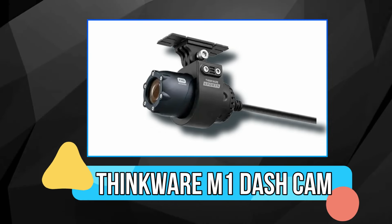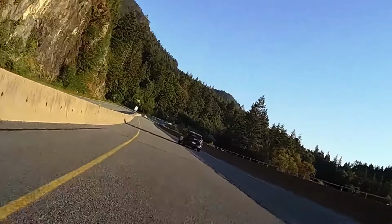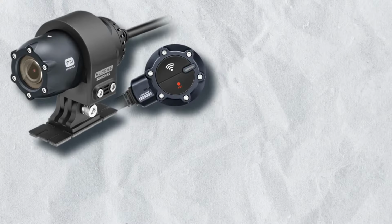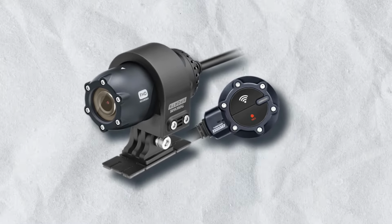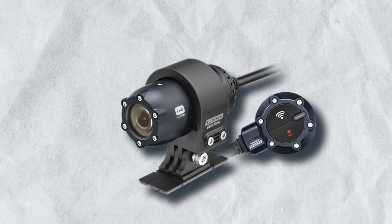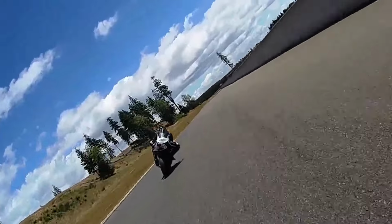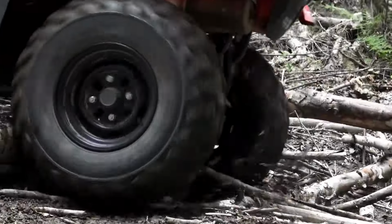Thinkware M1 dash cam. Bikers love capturing their adventures, and the Thinkware M1 dash cam is perfect for recording high-quality videos of your trips. This unique dash cam features a 2.13 megapixel Sony Starvis sensor that records full HD 1080p videos at 30 frames per second. With built-in electronic image stabilization, it ensures smooth and stable footage, even on bumpy roads.